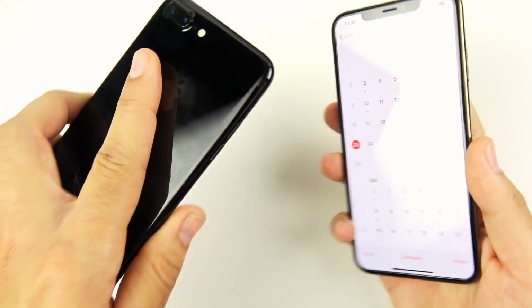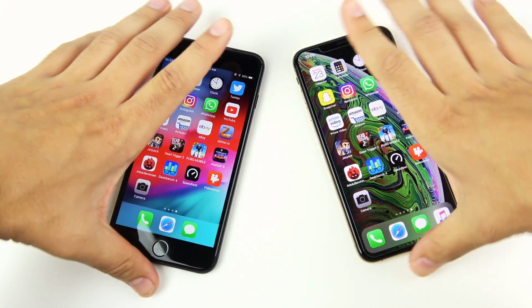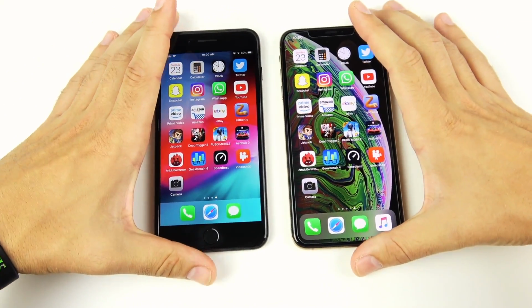Now, if you want a better camera, you'll be happy here as well. But I'm not gonna go too much more into the specs. We'll do that in a full comparison. But on the whole, it's a pretty close speed test here. Let's hear your thoughts about which one you think was faster.